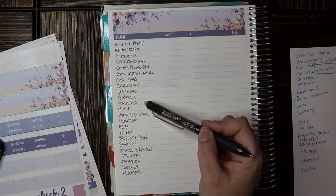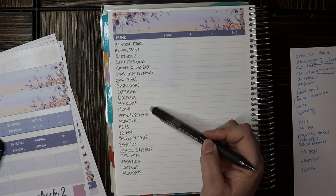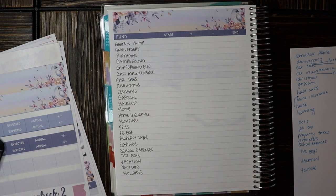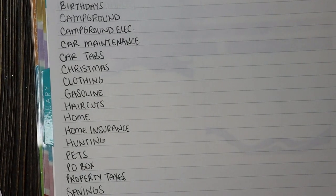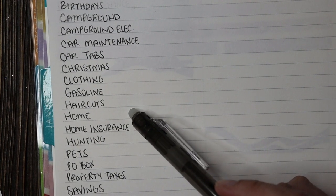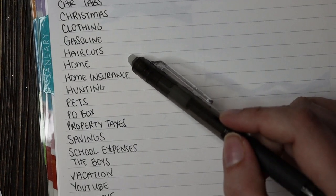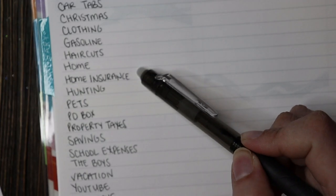Then I have haircuts, which is pretty self-explanatory. I've changed home maintenance to just home because I realized that we take money out of this, yes, for home maintenance, like if we need to repair something, but this is also home projects. It's also anything kind of extra that we need or want for the home. So I just left this as more broad with home, and I just zoomed you guys in so you could actually see what I'm doing. Sorry, you guys. So we have home insurance. We pay our insurance on our home once a year.